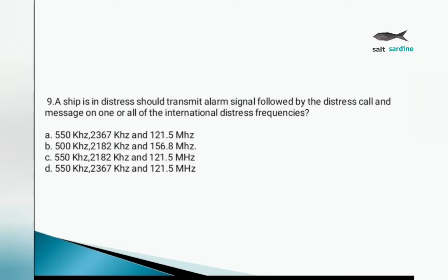Next, 9. A ship in distress should transmit an alarm signal followed by the distress call and message on one or all of the international distress frequencies. Option A. 550 kHz, 2367 kHz, and 121.5 MHz. Option B. 500 kHz, 2182 kHz, and 156.8 MHz. Option C. 550 kHz, 2182 kHz, and 121.5 MHz. Option D. 550 kHz, 2367 kHz, and 121.5 MHz. The correct answer is Option B. 500 kHz, 2182 kHz, and 156.8 MHz.